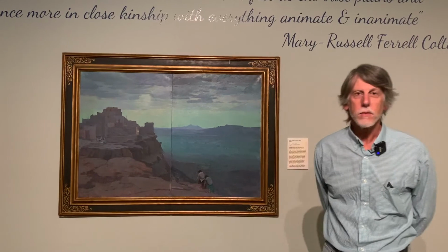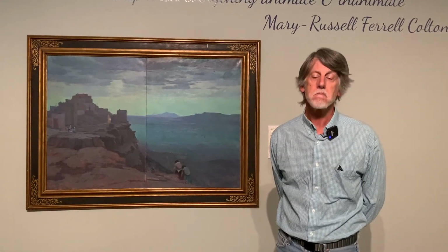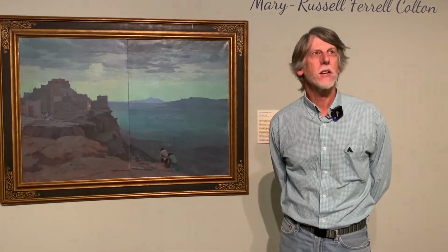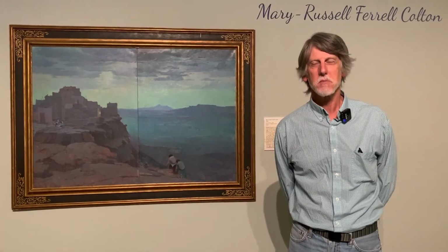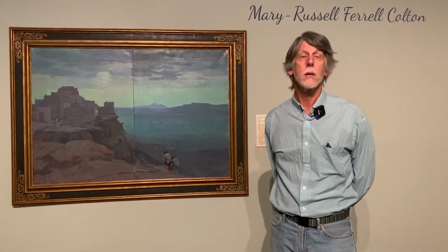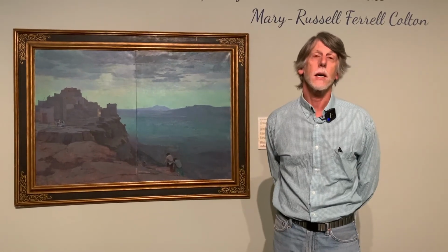So here we're standing in front of a painting titled Walpi by Mary Russell Farrell Colton, who's one of the original founders of the Museum of Northern Arizona. I want to share an anecdote. When a friend of mine heard, I guess through the museum notes or something like that, that we were doing another exhibition of work by women artists, and was disappointed, not sure why, I said, well, of course we are, because they're fantastic. They're fantastic women, they're fantastic painters, ceramicists, and they've been so woefully underrepresented throughout the history of art, that I think the more we can pay homage to these women artists, the better it is.